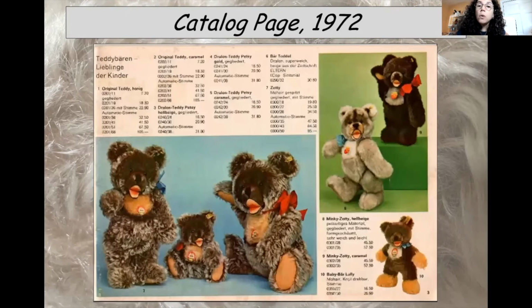In 1972 onward, still more wonderful Zotties. Here you can see these beautiful big guys on the bottom, and then the minky Zotties in the brown and the mink color, and little Lolly. It's interesting how the colors and the settings and the way the pictures look change over time. This really definitely has a 1970s vibe to it.